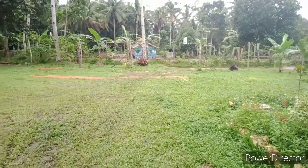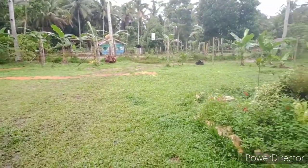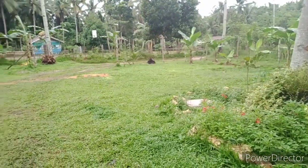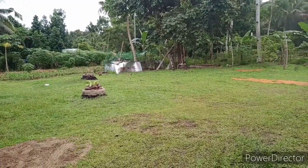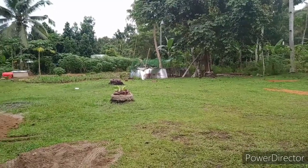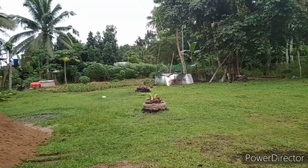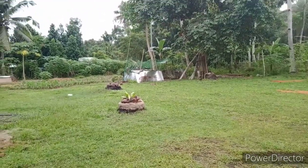It's very nice now, the grass is growing. My cow is always eating that one, guys. My grass. Yeah, look, guys, that one, my surroundings, very nice, guys. But there, we need to clean because the leaves always fall down. Yeah, and then we need to remove also my old chicken house, because I'm working on that one, guys, really. That's why we will make a new one because, you know, it's broken now.